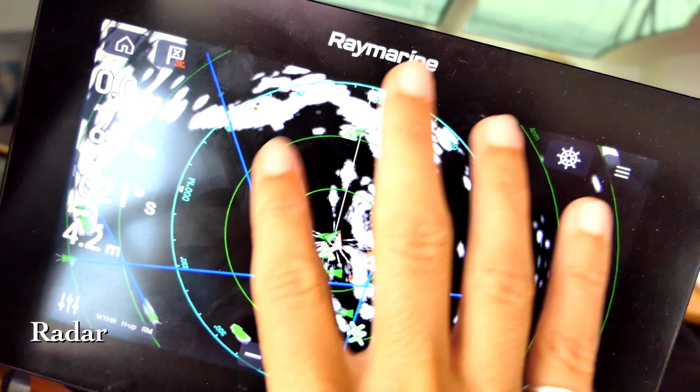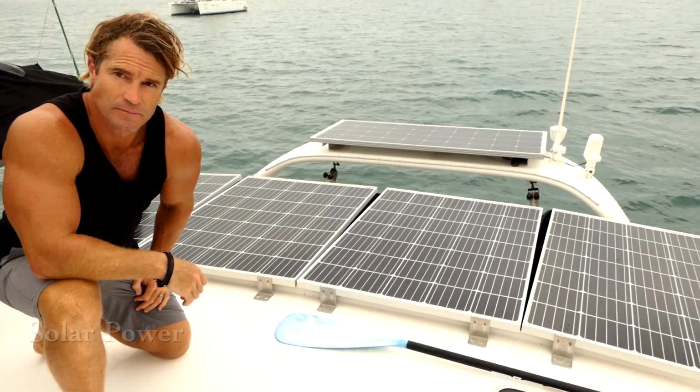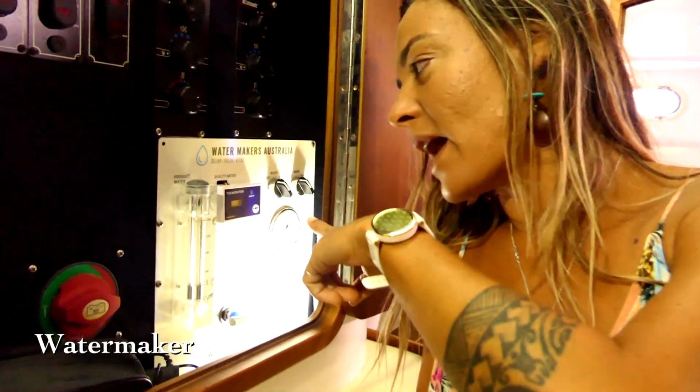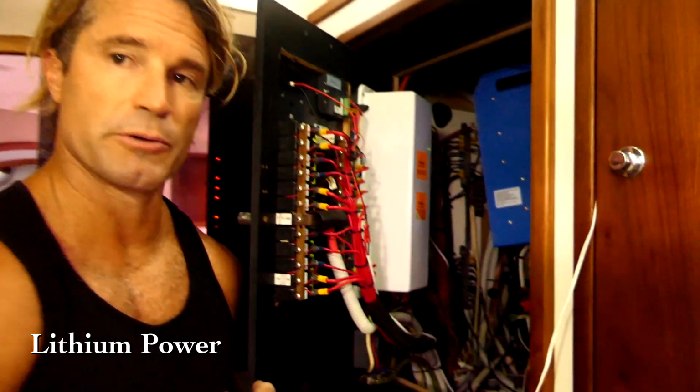A radar to see storms and squalls. Solar panels, that's free power from the sun right there. Water maker like this one with a high output. A large lithium battery bank, ours is under the couch. Enough gas to last for months.